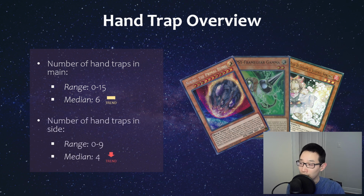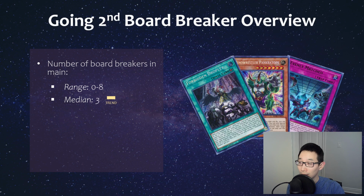in the past year. In the side, median of about 4, a little bit decline compared to the last YCS in Peru, which was around 5, which was higher than usual, to be honest with you. Usually it's around 3, so we're still in the normal range per se from the past year or so of data. In terms of board breakers, a median of 3 in the main, so this is still about the same as the previous YCS, so nothing too different there.